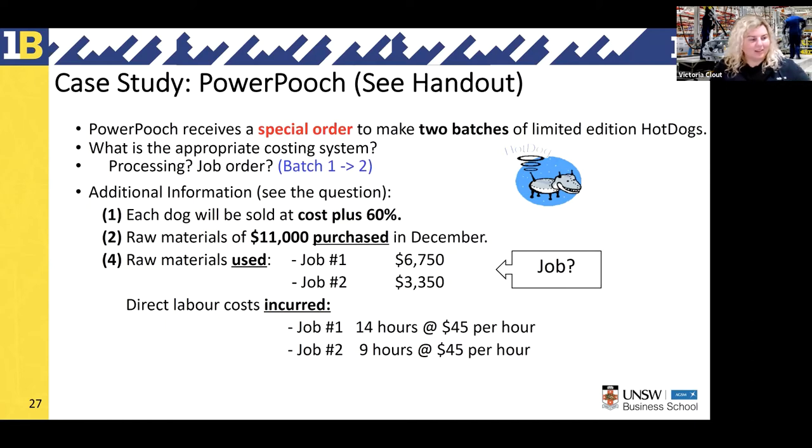So in terms of our example, they've made these hot dogs, which are robot dogs. They're going to use job order costing though, because they've got two identifiable jobs, job number one, job number two. They tell us how much the selling price is. It's determined as cost plus 60% markup. They tell us there were some raw materials purchased during the period.